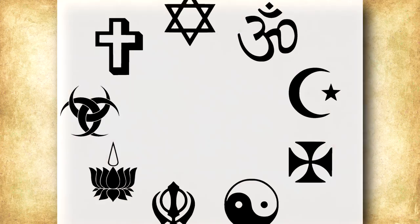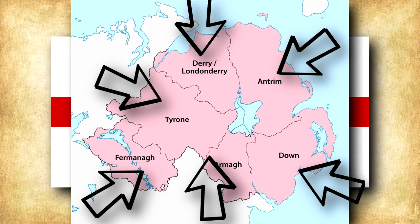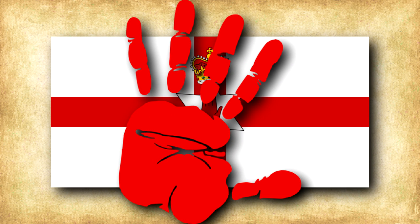Flags are usually made up of meaningful symbols. For instance, in the Northern Irish flag, we have 6 points, representing the 6 counties, and a red hand, which tells the story of an ancient king of Ulster who cut off his hand and threw it ashore in order to claim the land before his brother.